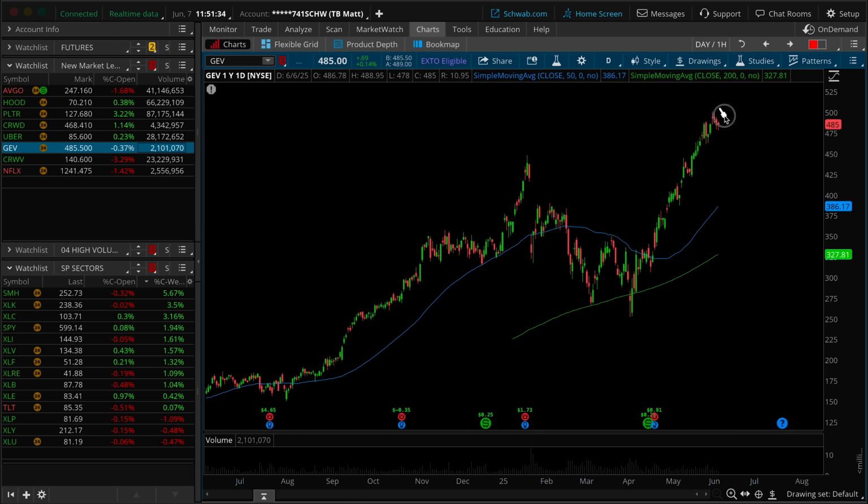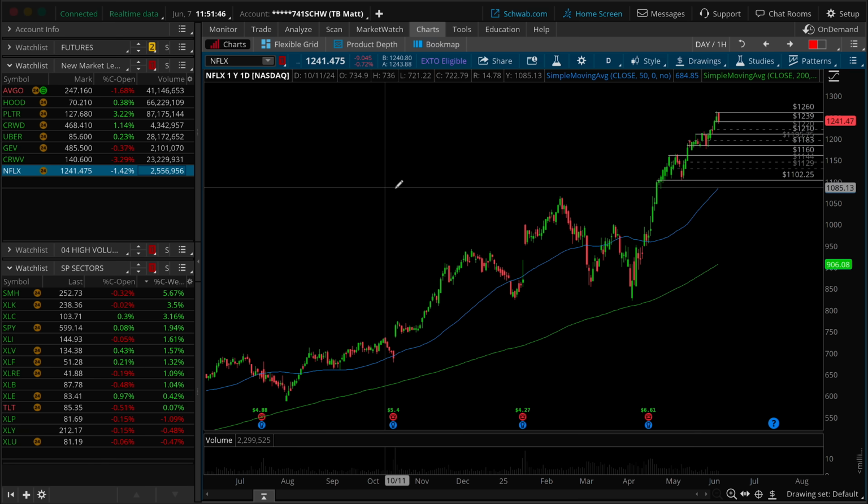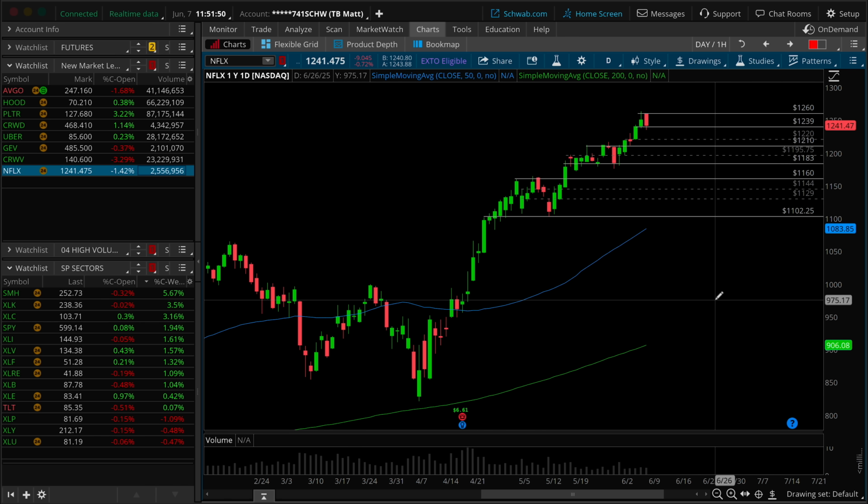GE Vernova, mild little pullback here. Of course, on the nuclear front, what about CoreWeave? Starting to get a little bit of that parabolic blow-off top look. We have an inside bar on Friday. Again, if it were to pull back, is this going to pressure broad markets lower? Perhaps. Even Netflix, this one is such a head-scratcher to me, but we'll let it be. Like, it is what it is. Netflix to new all-time highs, starting to pull back a little bit on that Friday session.